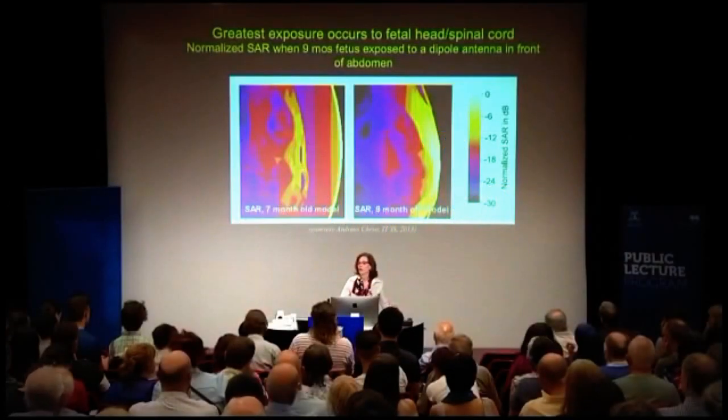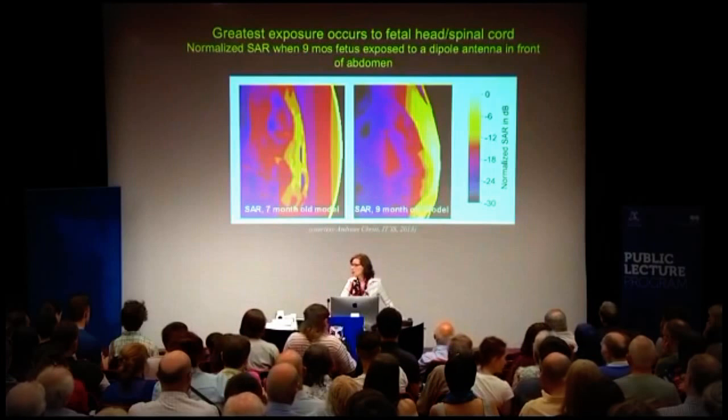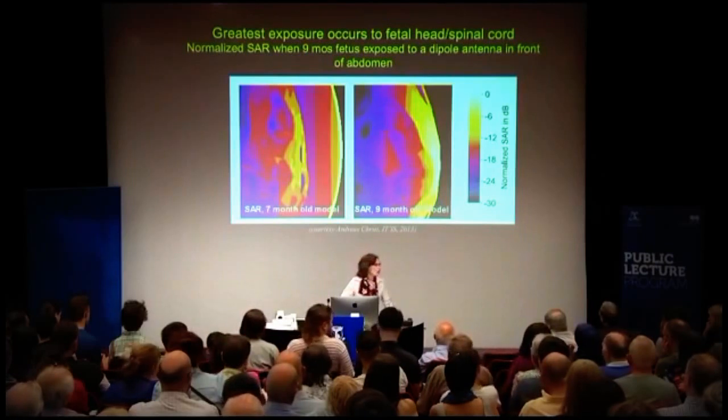iPads and other devices are called tablets because they belong on tables. They are tested 20 centimeters away from that big guy that I showed you before. They are not approved to be held in the laps of little children, although millions of kids are having them now in schools because the people involved in educational technology and those involved in public health research are not talking to one another.